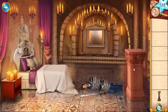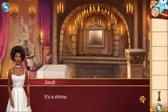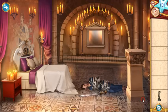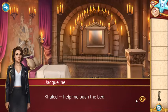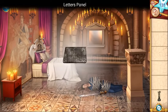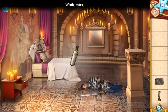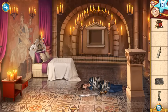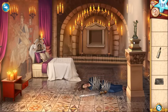I take away the curtain, and it's a shrine. We have to put something square-based here, and something square-based is under the bed. So it's a panel. Also let's check this place, an ancient pedestal. It goes here, and also let's put the statue of Venus on the top. Now we can summon Venus, but first let's go out.